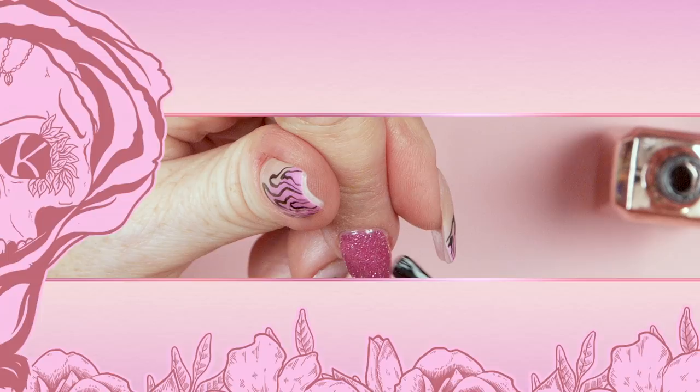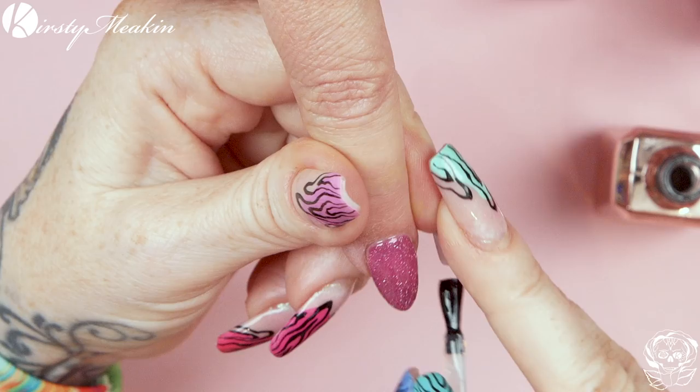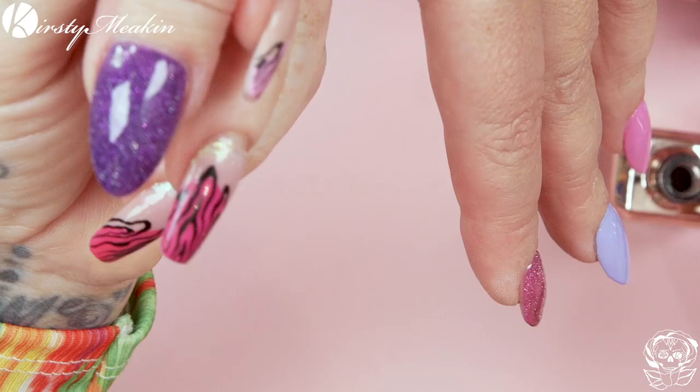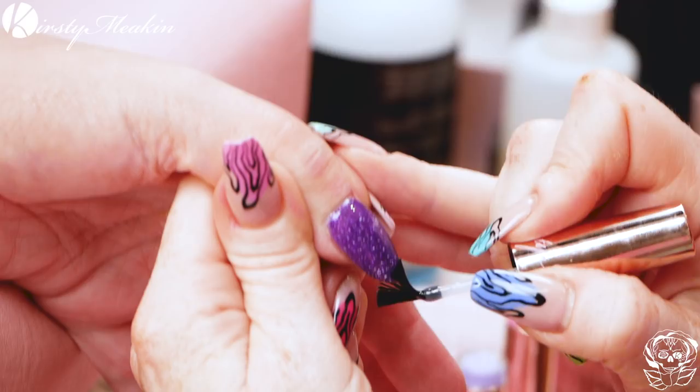I'm going to top coat the flash gels because I'm wary that they might get touched, they might get particles of dust on them, but I'm not going to top coat the two that are going to have the butterflies on because I'm going to work on that sticky layer.